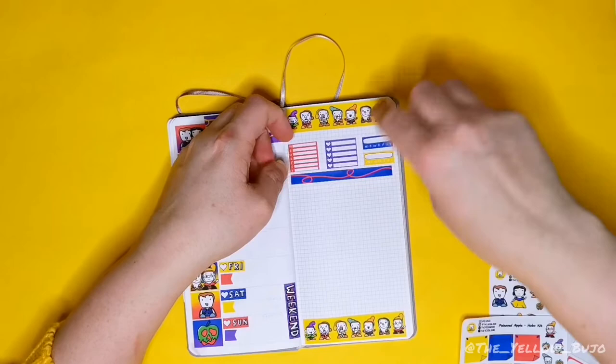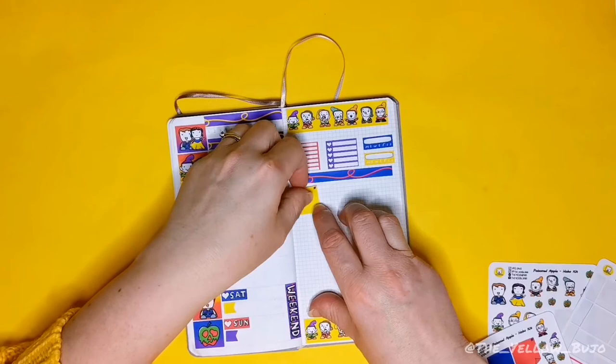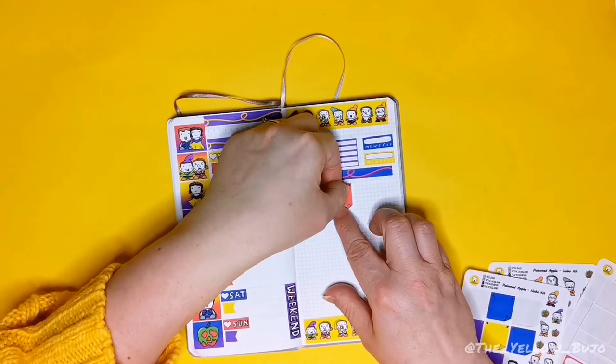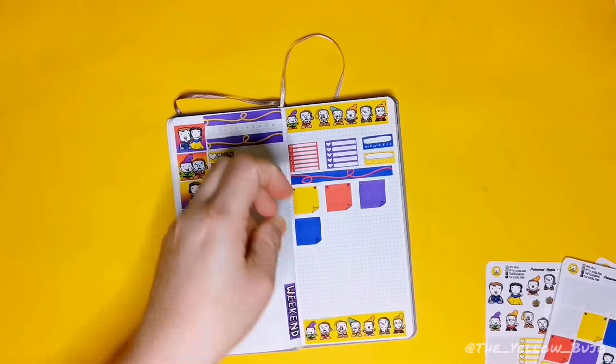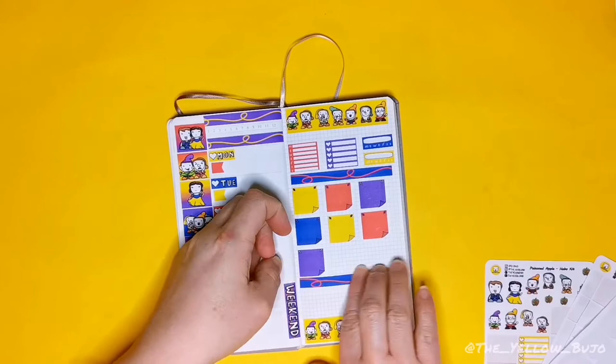Separate it out, and I'm gonna stick seven of these down, and I'm gonna use these as I have done previously for jotting down memories. The same thing I did there.